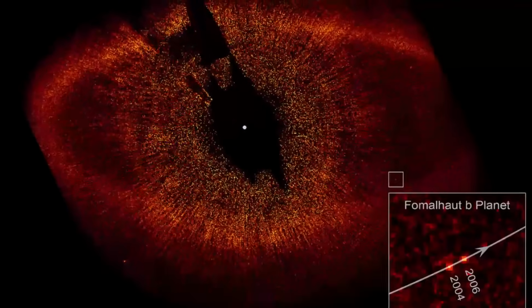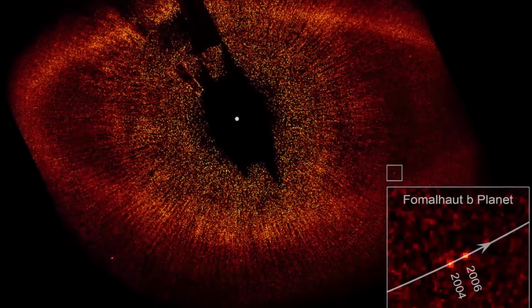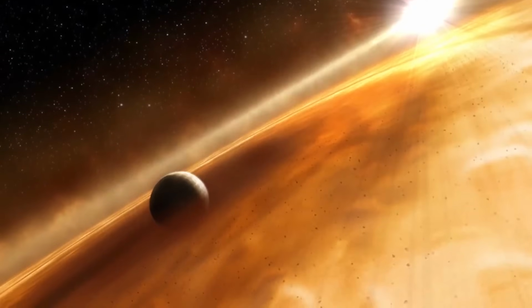If he didn't, perhaps he foreshadowed it. Get a load of this picture. This is Fomalhaut b in orbit around Fomalhaut. The exoplanet is also known as Dagon. It's an extrasolar object and it orbits a star that gives it its name.